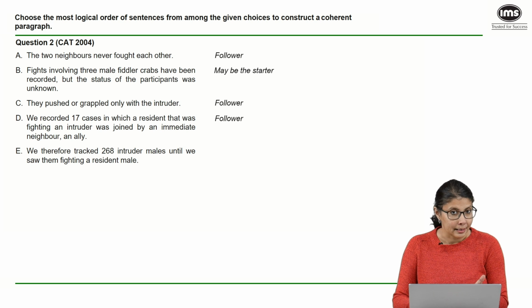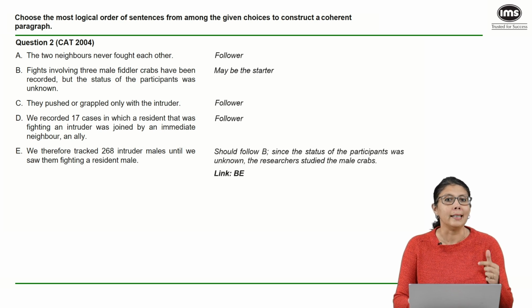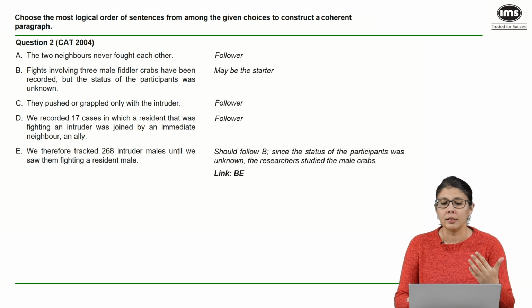Now look at E. We therefore tracked 268 intruder males until we saw them fighting a resident male. We therefore tracked. Why did we do this? Because the status of the participants was unknown. So we have our first link, which is BE. Because we did not have too much information, therefore we studied these 268 intruder males.